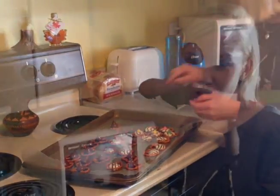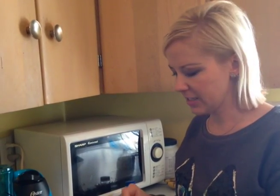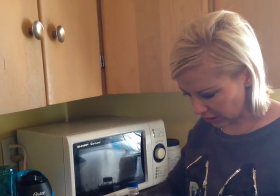Now these treats aren't really for our dogs, they're more for our human Valentines. So Rocky, you won't really get to eat these, and I'm sorry about that.